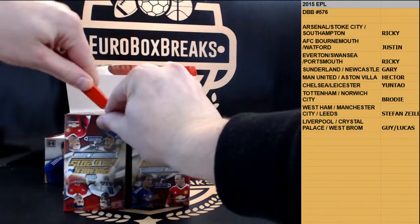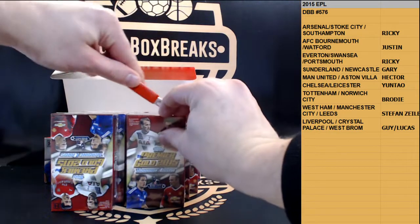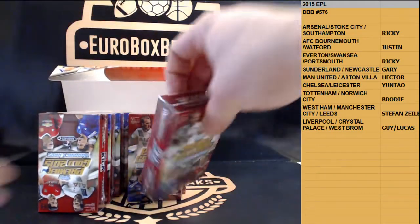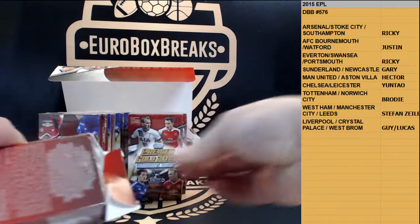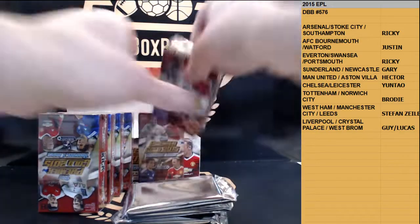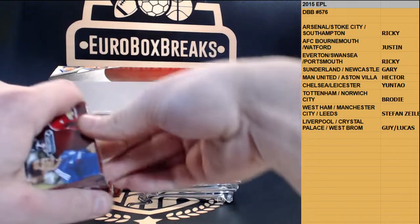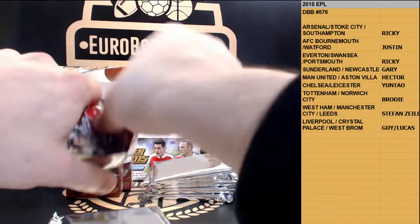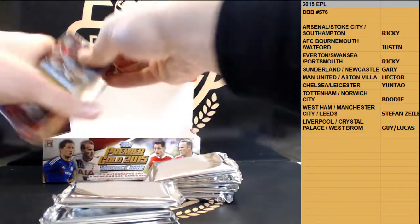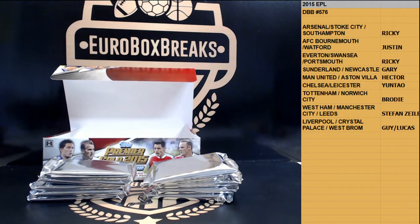One box of Topps Premier Gold. Let's see what we get. I found this one in Germany, so it was still at the release price, which was a bit high, but better than no box anymore. So let's give it a try. Still looking for some nice cards out of this. Lots of cards still haven't been pulled, it looks like. We got a fatty, heavy card. Heavy card in this one.